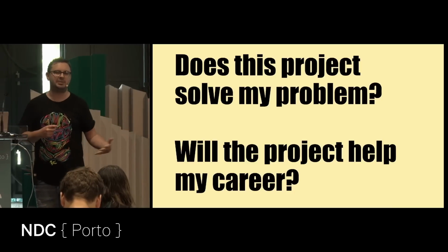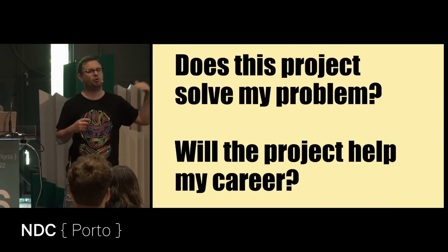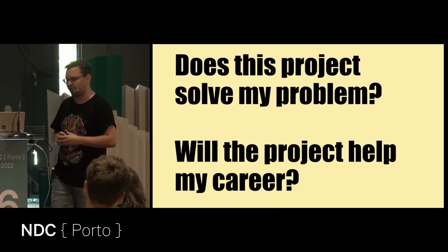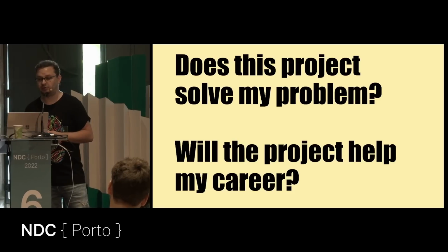Same with things like WebAssembly now. Is WebAssembly relevant? Where is it relevant? What is going to be the future of that? Being able to jump in and quickly identify that early on in documentation is super important for users.